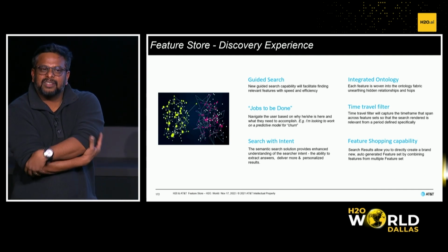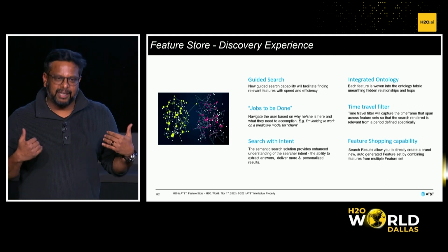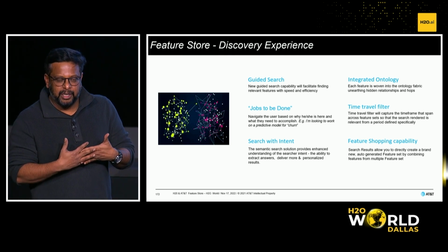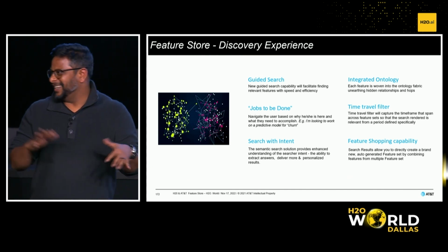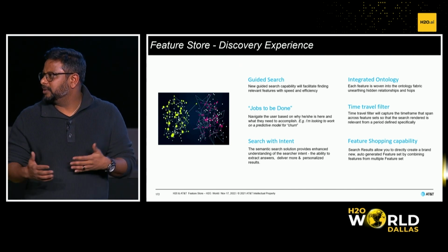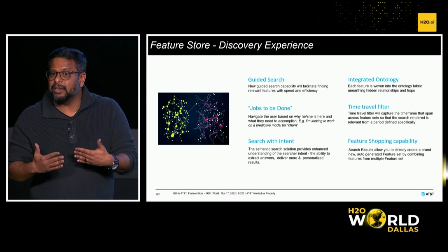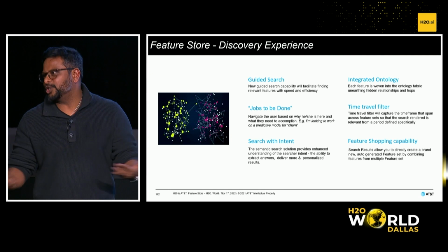But the question always comes when you have 25,000 features in a feature store: somebody comes with an intent. Mark Austin, my boss, always says "job to be done." So people always come to the feature store with an intent. I heard Prashant talking about people going to Amazon and searching for things to buy. Similarly, in the feature store you come with an intent: I'm going to predict fraud, or I'm going to predict churn. So search and discoverability are very important. You want to bring the relevant features when the user is searching on something.